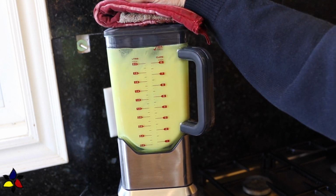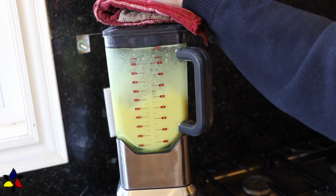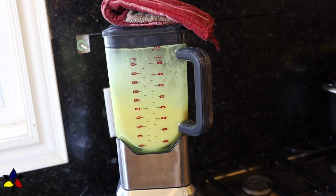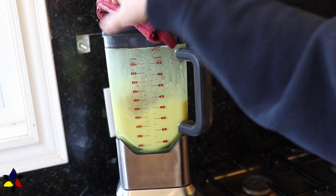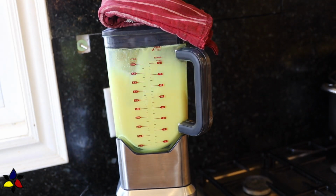One of my viewers once recommended that instead of using a blender with hot liquids, you could insert an immersion wand right into your pot of hot liquid, if you have one. I thought this was a great idea, but I don't have an immersion wand, so I'm going to use a blender.